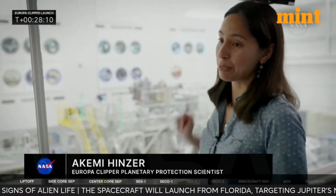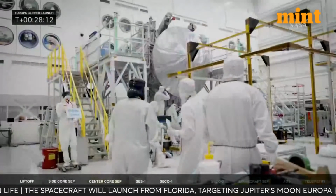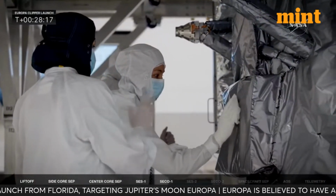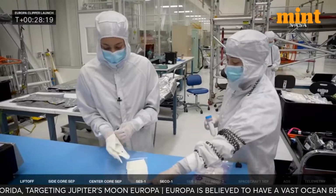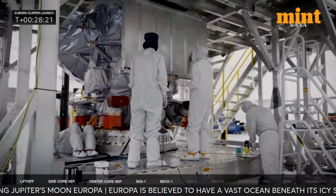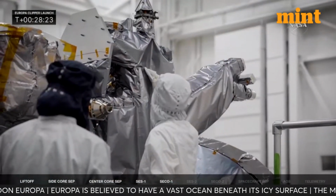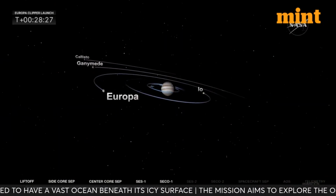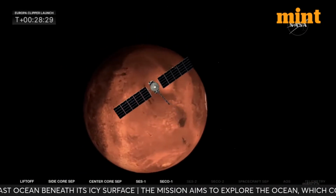I have the coolest job on Europa Clipper. I keep the spacecraft biologically clean. This means I am looking to reduce the amount of bacteria that are stuck to the spacecraft. Akemi and her team need to keep the spacecraft as biologically clean as possible to help protect this environment as well as the other planets and moons Europa Clipper will encounter.